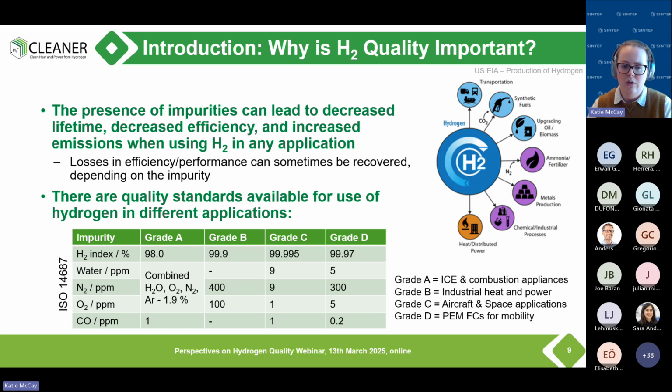So this just underscores that the different impurities can affect different applications in different ways. And so we really need to be able to understand both what types of impurities might be present and also how they can affect the performance of these different applications, so we can set good quality standards overall.